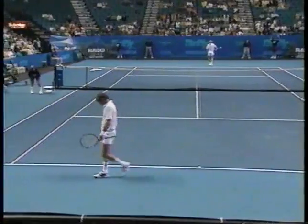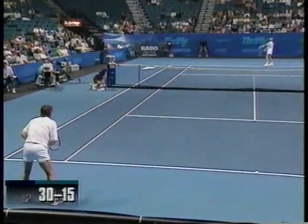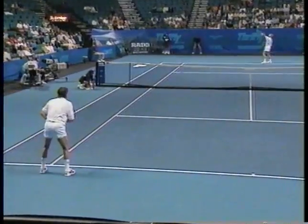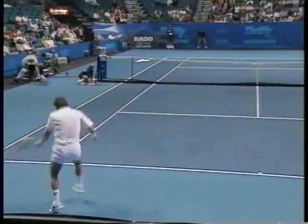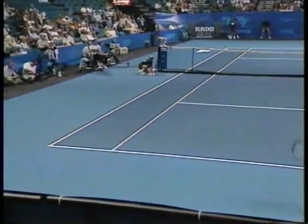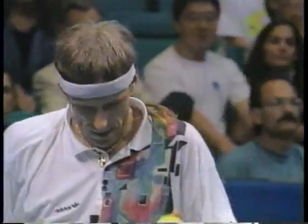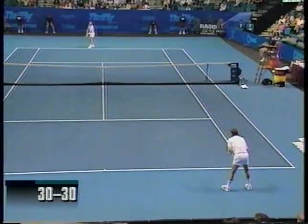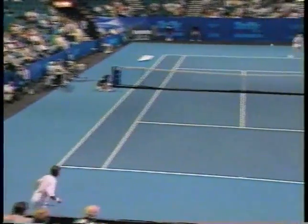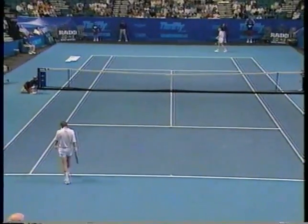And the ace. Ace number 3 for Bjorn. 30-15. Second serve. Oh. Missed opportunity by Borg. That's a tough shot to hit down the line forehand from that far behind the baseline. Usually when you're behind the court like that, you should go cross court. It's more comfortable to loop the ball that way. And that one will sail wide. 40-30. Good depth by Borg that time. Hit that ball right in the corner.